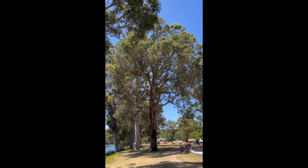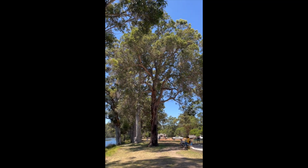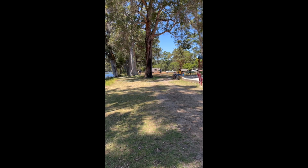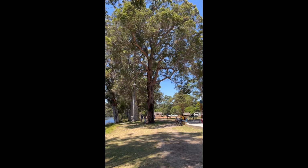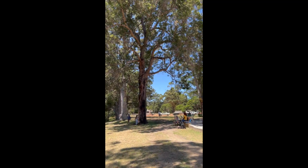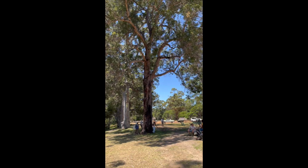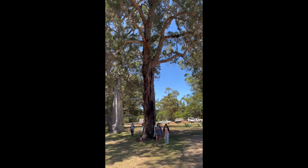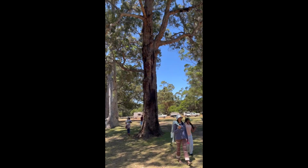Here we have another sick tree. This is a neighboring Marri Gum, Corymbia calophylla. We are back in Berridge Park, Denmark, Western Australia. This tree is likewise located in a highly desertified soil environment. Let's go and take a closer look at the tree's trunk.